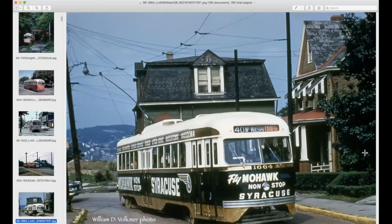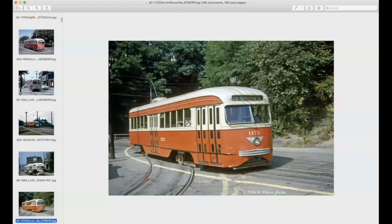Another shot of the Mount Washington line with an express service. The red color on the roll sign indicates express. This is a shot that apparently I didn't resize. By the way, it was on the 44 Knoxville. This is a line that ended in 1971, one of the last three to go that were not either Beechview or Overbrook.